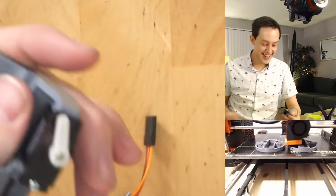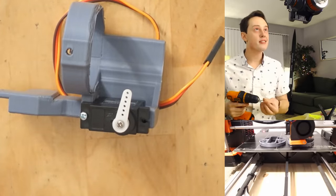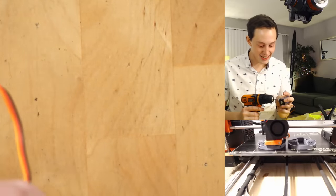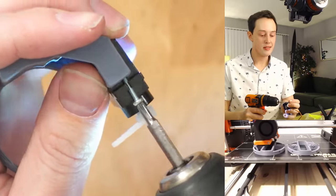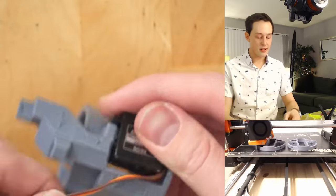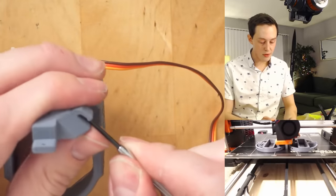Okay. There's one screw for the servo, and we need a second. Second screw. Here we go. Will it focus? Cool. That's nice and solid in there. And then, going slightly out of order, we need to thread this up through the little stopper.